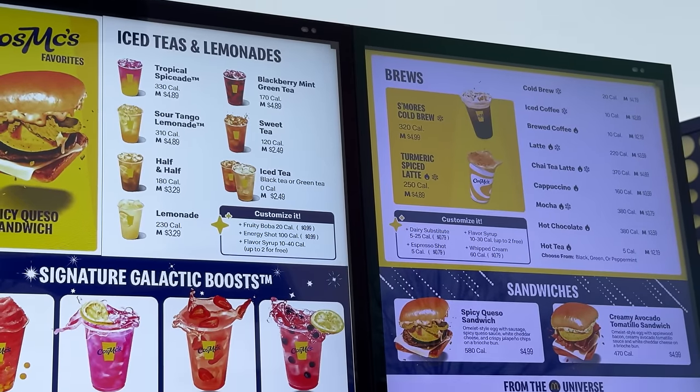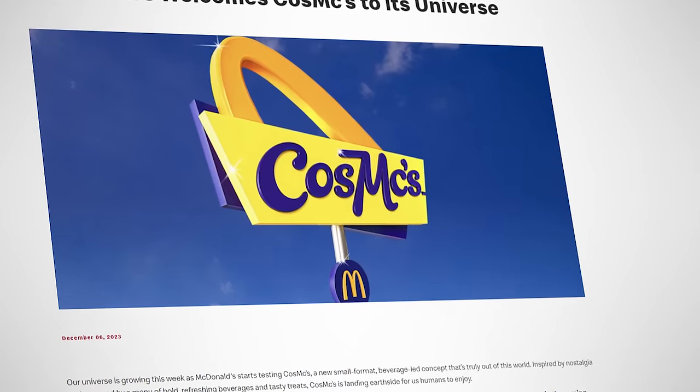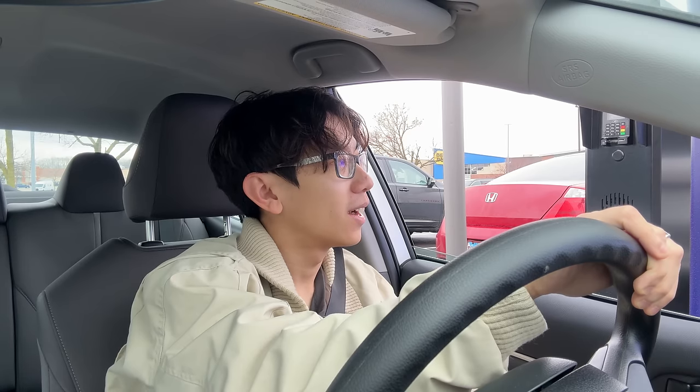All right, so I'm in the drive-thru. It's time to place my order. I haven't looked at the menu at all, so I don't even know what they have. Y'all, there are so many things on the menu. I am so overwhelmed. Oh my God. So according to the Cosmics website, their menu is supposed to be otherworldly, and it's designed to boost your mood into the stratosphere. I don't even know what that means, but I'm excited about it. They got boba. I love boba. I ordered a bunch of different things since there was a ton on the menu.